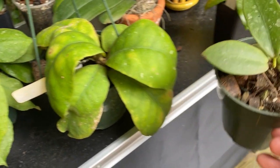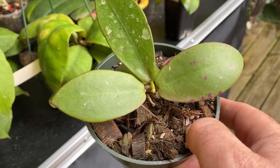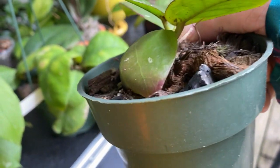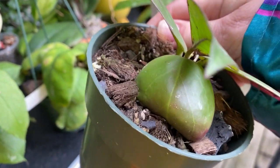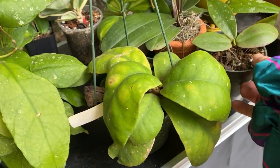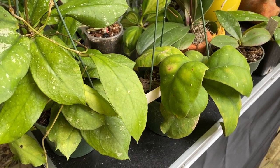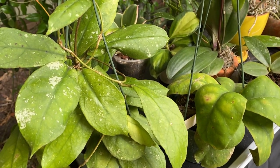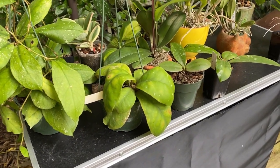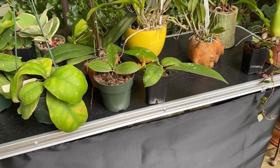And then this one I got from Indonesia. You can see it's a little different. And this one is already forming one of its adapted leaves. Hoya mitrata puts out these leaves that curl on each other to form little habitats for ants. And ants live there, and in return, the plant gets nutrients from the ant droppings. Hoya lambii does that, and Hoya darwinii does that as well.